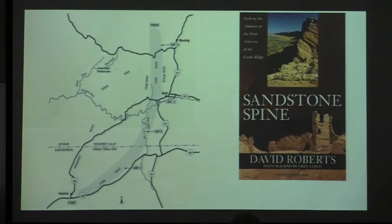The comb extends into Bears Ears National Monument. Cliff dwellings are built in the sandstone alcoves. So again, this is the ridge, and it extends up, and the Bears Ears is up in this area right here. And there are cliff dwellings in the sandstone alcoves.